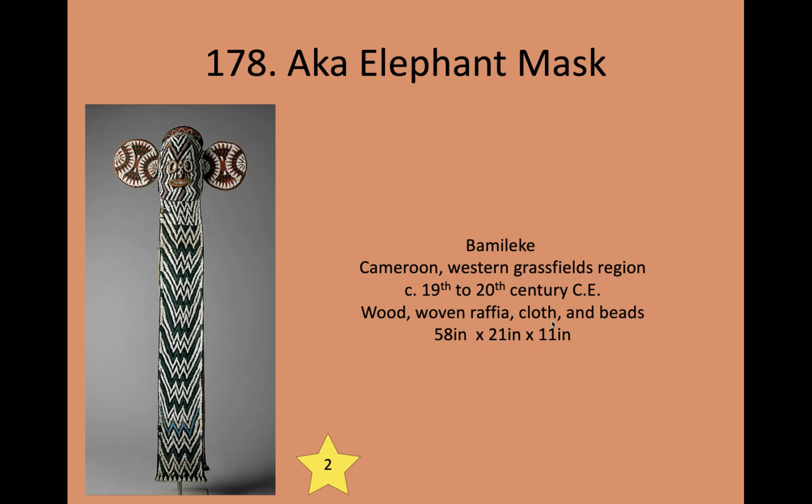They're very, very cool. The Baltimore Museum of Art has a couple of these, and they're really, really interesting looking. So what this is, we're looking at something that's 58 inches long, so 5 feet. Almost 21 inches wide from one ear to the other, and 11 inches deep. So that mask part has some width to it, some depth to it. So what are we looking at? We're looking at an elephant mask, a mask of an elephant.